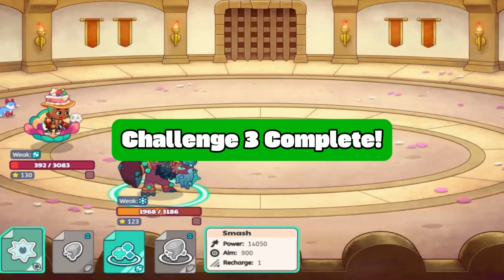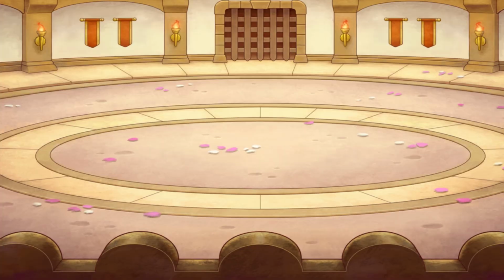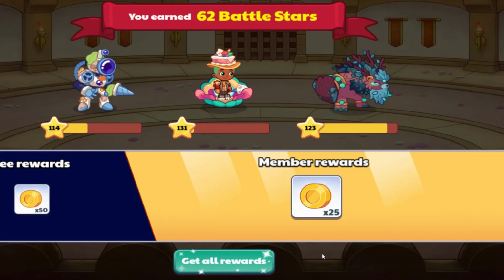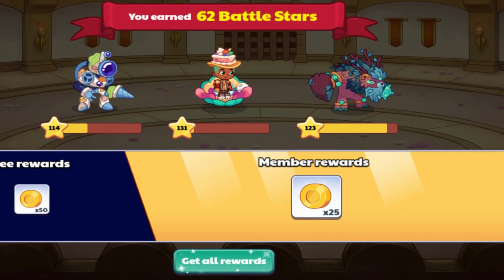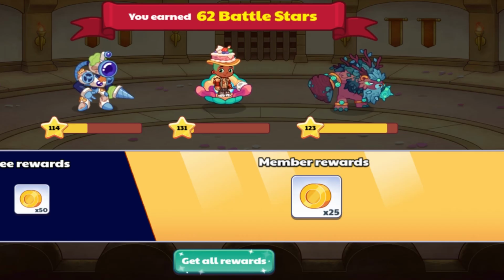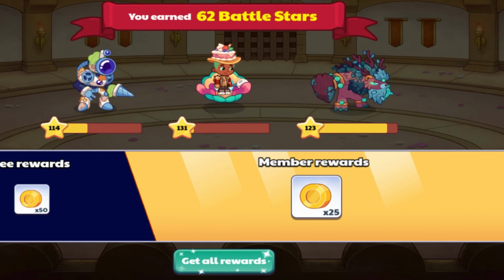That's going to do it for the battle. This was very smooth sailing. We did not lose a single time, which is really nice. But overall, Hydroid didn't do terribly, I guess, but I'm going to have a really hard time ranking this pet. I feel like it's going to be really difficult to rank this pet, in my opinion. Its spells were just okay.